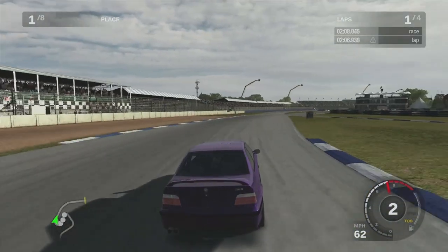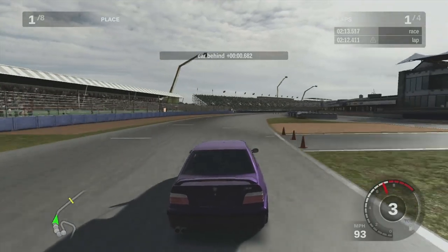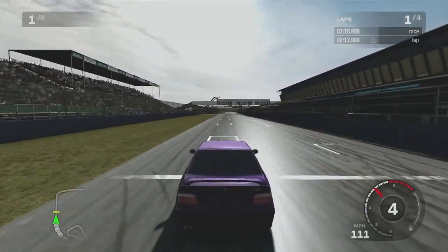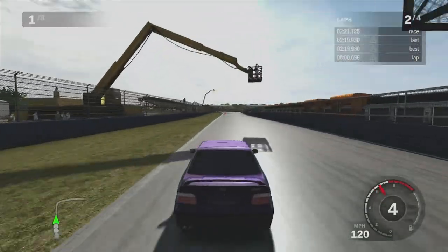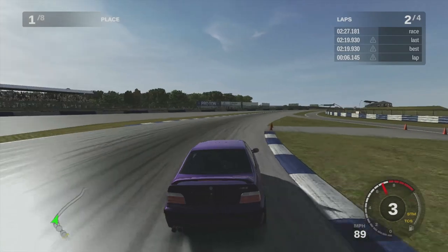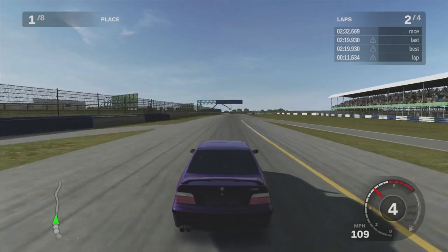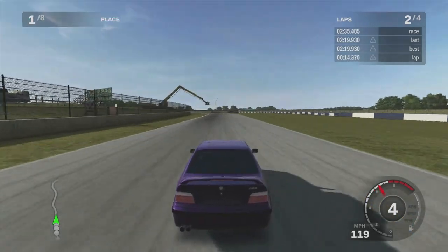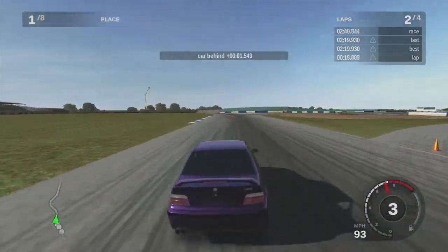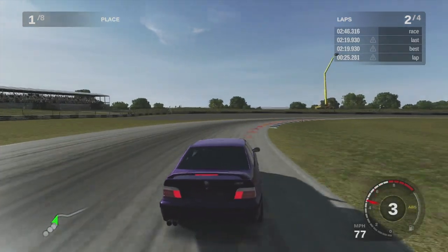So we still have probably about 50% of this event. Wow, this game to do. I really am enjoying it though. I have been enjoying this game a lot. Strange driving this car through Maggots and Becketts.